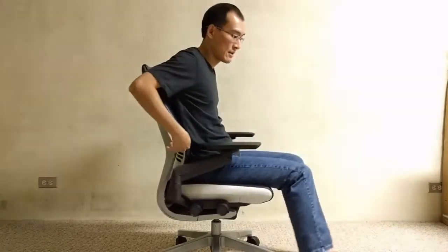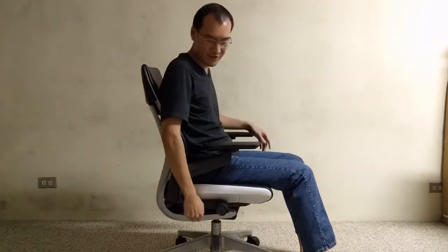Let's see. Oh yeah, and as far as the tilt tension goes, it's sort of like an infinite system. You can get it to be super, super loose, or you can get it to be super, super tight. There's really no restriction to that. Unlike, say, some big box store chairs where there's a very small range of tension you can adjust those chairs to usually, this one is pretty huge, the range. So that's pretty nice, similar to Herman Miller's.